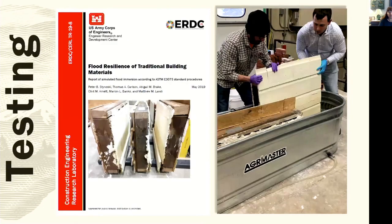We are going to keep testing some traditional materials with the Army Corps. We started that project a few years back where we tested assemblies under an ASTM test. And now we're going to go back and test individual materials, which makes it more in keeping with the current way that flood resistance for modern materials is evaluated. And we're looking forward to those final results coming soon.